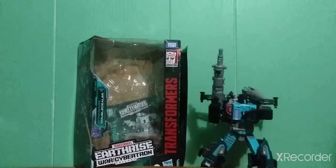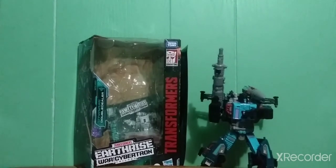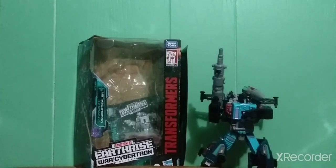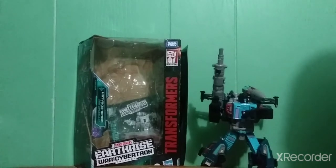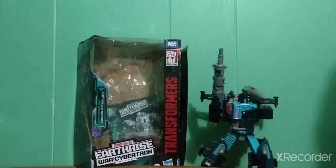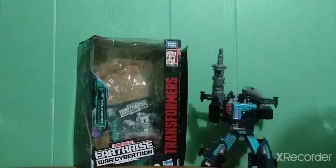Taking the number 1 spot on my top 10 list of favorite figures from 2020 is going to none other than the Leader Class Double Dealer. While the Earthrise Optimus is a good figure, I think Double Dealer outwins him for being a mercenary, along with transforming into the updated modes of his original Power Master toy, and essentially being one of the highlights out of the War for Cybertron trilogy thus far, along with coming with a slew of accessories.